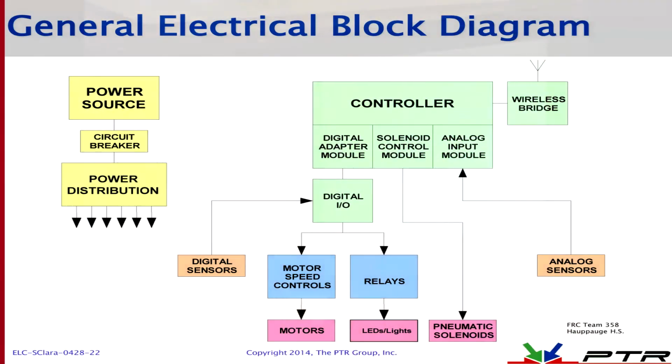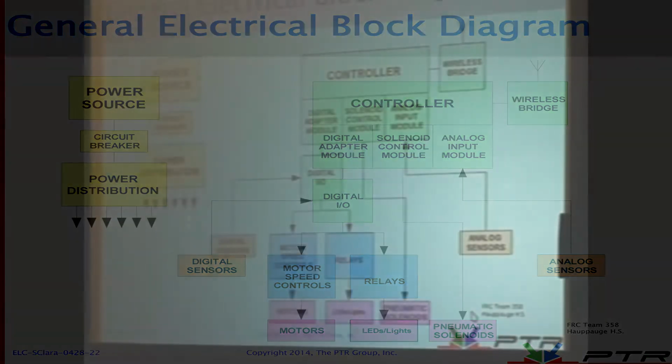So here's the general idea behind a block diagram of a robot. I've got my power source, whether that's a battery or what have you, going through some sort of circuit breaker. I then have power distribution, which goes to the motors, the sensors, etc. Then I have a controller with some sort of wireless bridge. I have my digital signals. I've got solenoids if I happen to be using pneumatics. I've got analog inputs, so digital sensors and analog sensors. On the digital I/O, I've got my speed controllers, which are typically going to be PWM. I might have relays, like the Spike relays that we see in the FIRST Robotics competitions. These then go out to the motors and the lights. So that's the general idea.